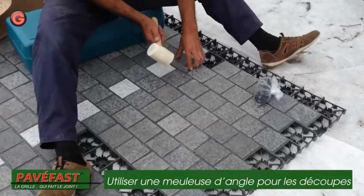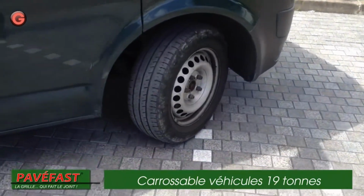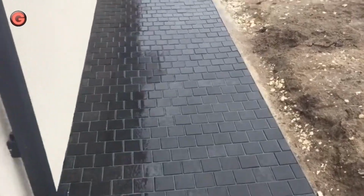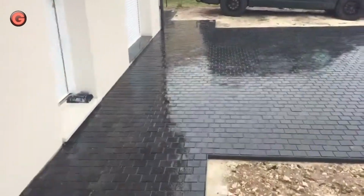Concretely, all you have to do is insert the paving stones one by one into the grid, then lay the grid on the previously stabilized ground. It is not necessary to pour a concrete slab, the Pavefast are mounted by interlocking and clipping. All you need is a mallet to insert each paving stone into the grid, then position it in the desired location.